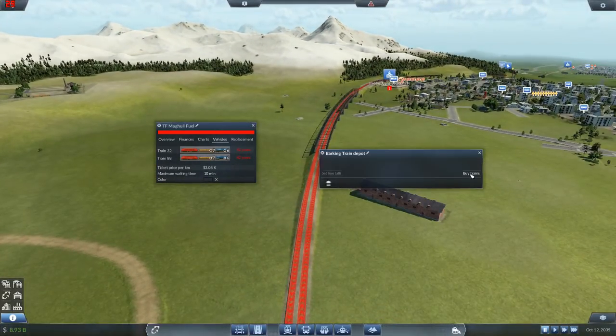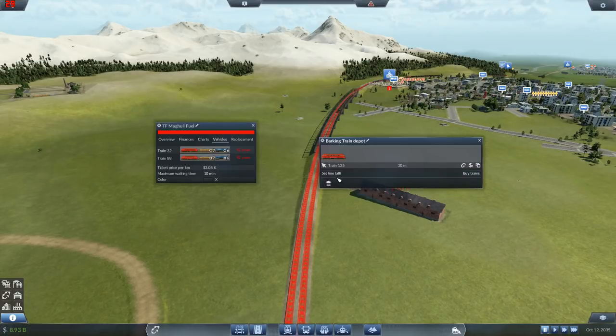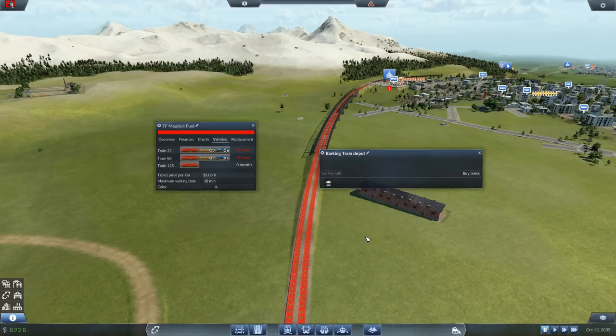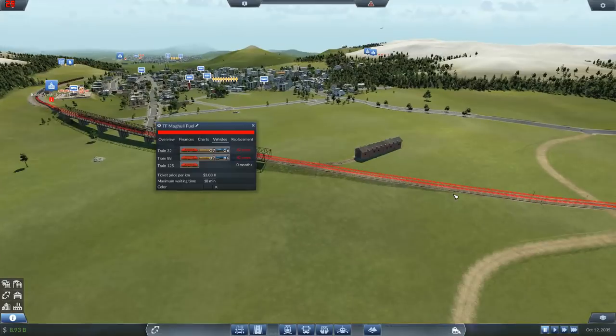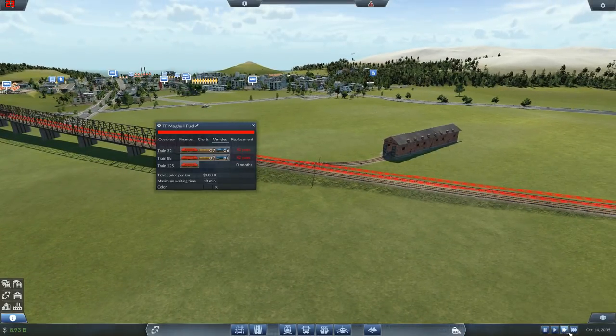So first of all, let's put a third train. So let's just throw a no-hab on for now. That's fine. Set you online. Maggle fuel. There we go. So let's let you run out a bit quicker. There you go. Right, so what are we going to replace these with?